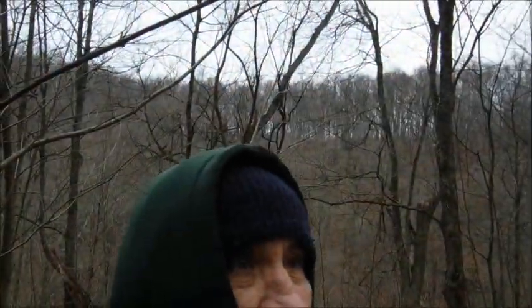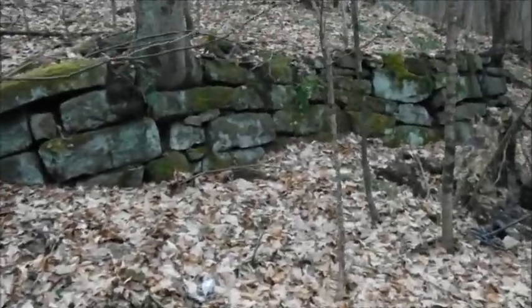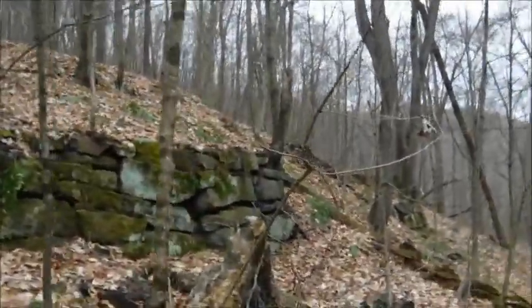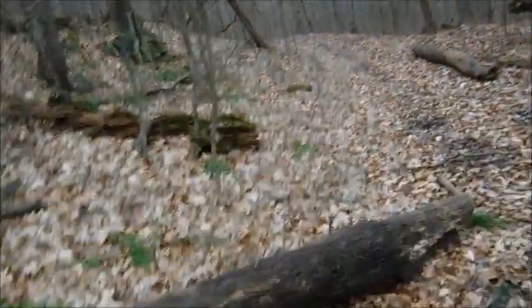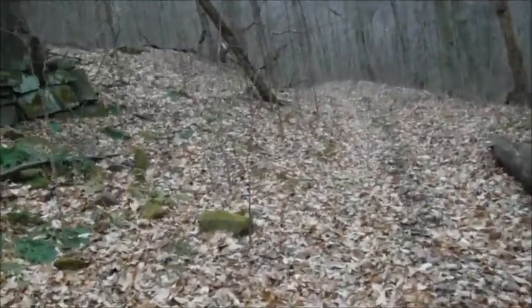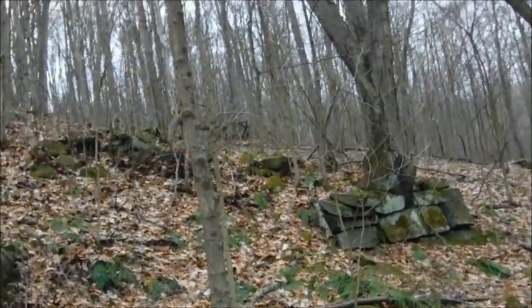Made it to another fine destination. There's a cellar hole there. There's one there, and there's one up on top of there. We can see if we can find anything. There's one right there, and there may be maybe another one, maybe over here. I don't know. I think there's another one there. All right, get back to me.